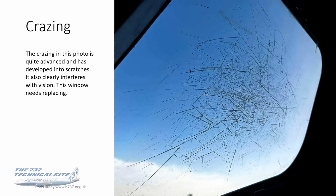Crazing in this photo, which again wasn't one of mine, it was sent in kindly by somebody. It's quite advanced, developed into scratches, and clearly interferes with the vision. So that window needs replacing. Anything which interferes with your vision, and by that we mean more than 2 inches from the perimeter of the window, and you find distracting as crew, you're within your rights to flag up, and engineers will replace the window.